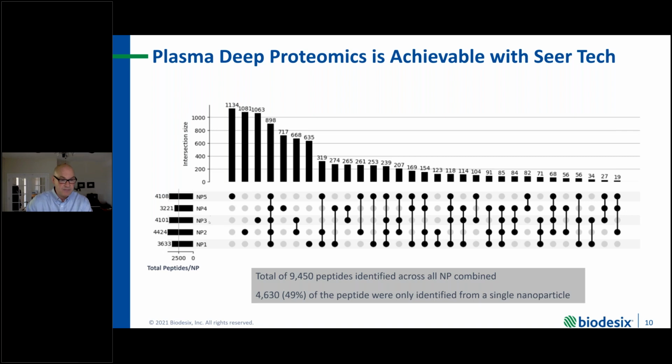Here we can see, in this experiment, this is looking at healthy volunteers using a DDA method, a data-dependent acquisition method, and a 30-minute gradient. We're seeing a total number of peptides for each of the nanoparticles ranging anywhere from 3,200 peptides all the way up to a little bit over 4,400 peptides. So, across all of the different nanoparticles combined, just under 10,000 peptides, showing us that we can get to a significant depth within the peptidome.